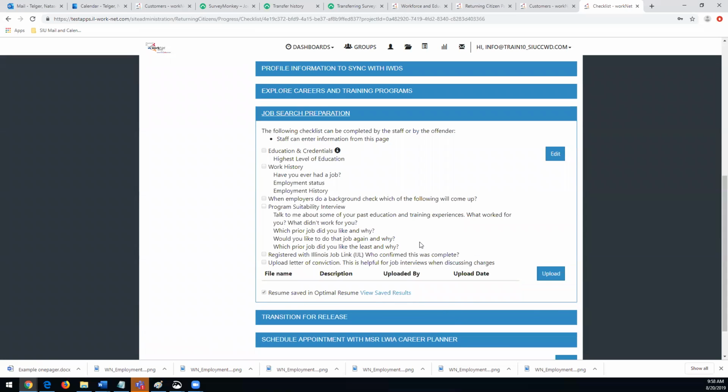Same thing with job search preparation. We can see, for example, this one, register with the Illinois Job Link, who confirmed this was complete. Some other suggestions, upload a letter of conviction. That's helpful for job interviews and when discussing charges. So if there are other things that need to be on this checklist, feel free to let us know what those should be so we can include that information.